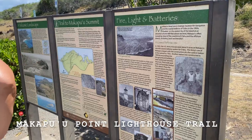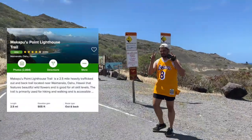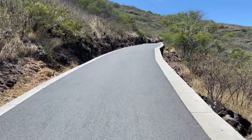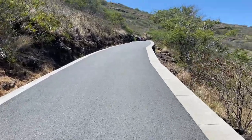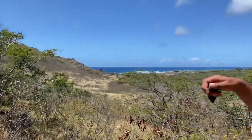Now we're going to the Lighthouse Trail and hopefully all goes well. It's a paved trail, but I can feel it's going uphill, so that part is challenging, but obviously nothing beats Koko Crater.